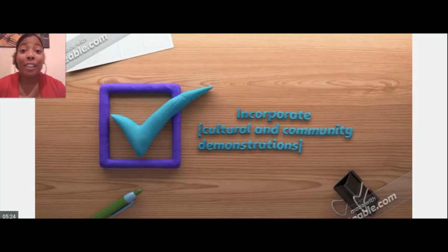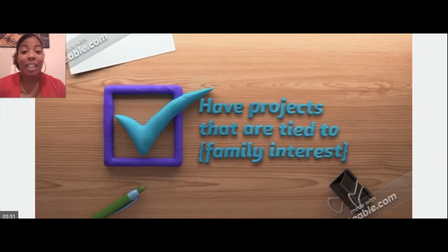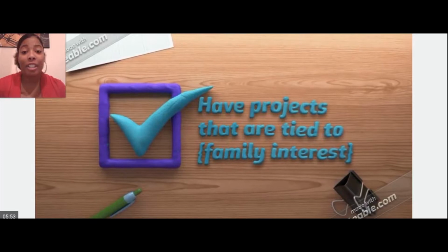Each family that walks in the door comes in with cultural wealth that should be valued in the classroom. That knowledge can be used and incorporated into the academic setting that you've already put in place. Invite them in, see what they'd like to do, what different strategies and abilities they can share with you and your students. Also, through having projects that are tied to family interest.